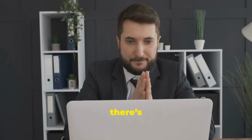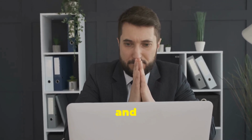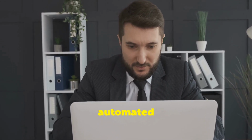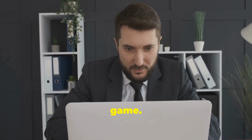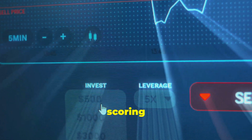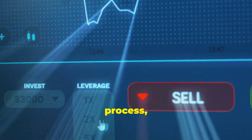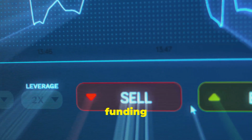But what if I told you there's a way to bypass all these hurdles and get the funding you need quickly and efficiently? In today's digital age, automated funding solutions are changing the game. Online platforms, credit scoring technologies, and alternative lending options are streamlining the process, making it easier for business owners to get the funding they need.